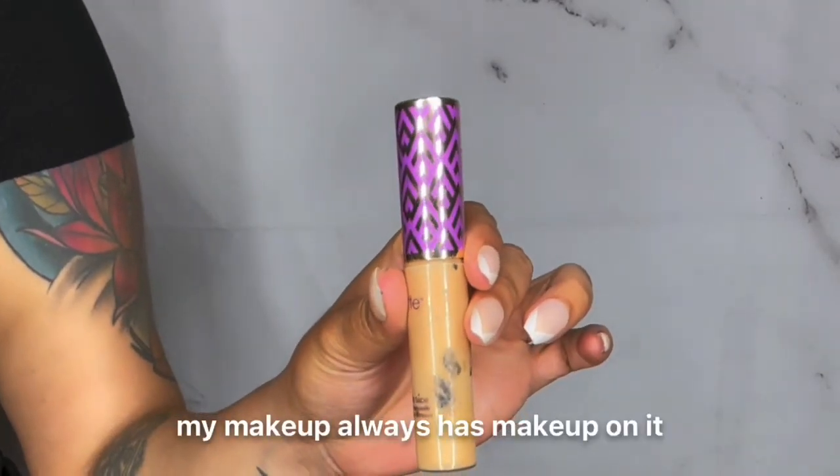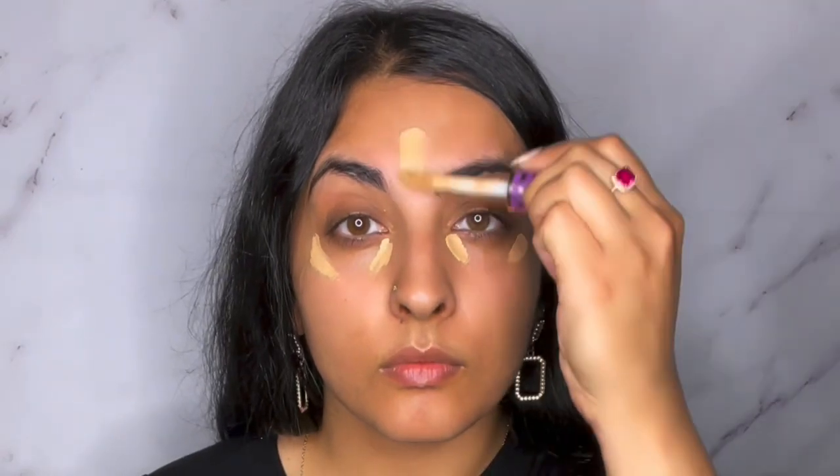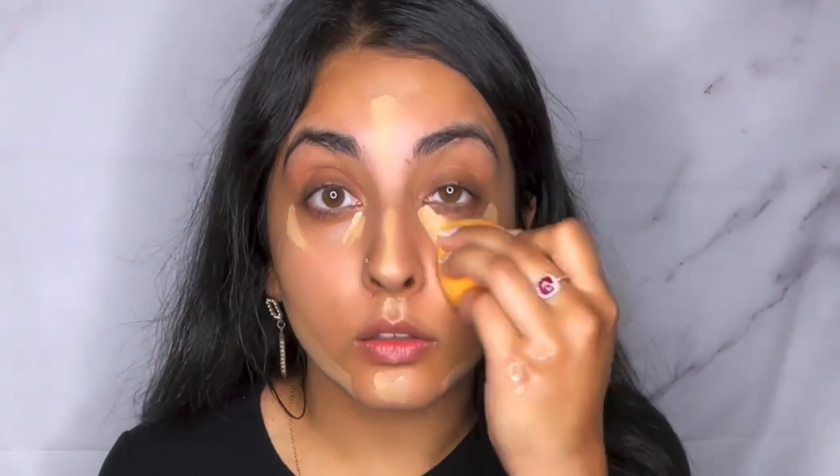Then I go in with my Tarte Shape Tape Concealer, and I just apply it under my eyes and in my T-zone as well. And this is a great concealer, you guys. It's totally full coverage AF, and you don't have to use much of it at all. I then go in with a wet beauty blender just to dab out the product around my eyes and everywhere else I applied it. And it really doesn't take long for the product to blend in, which is really great.